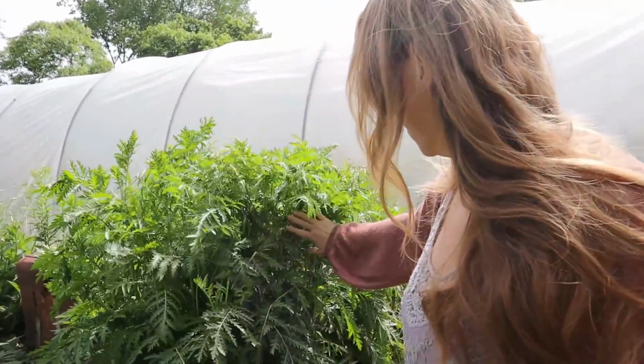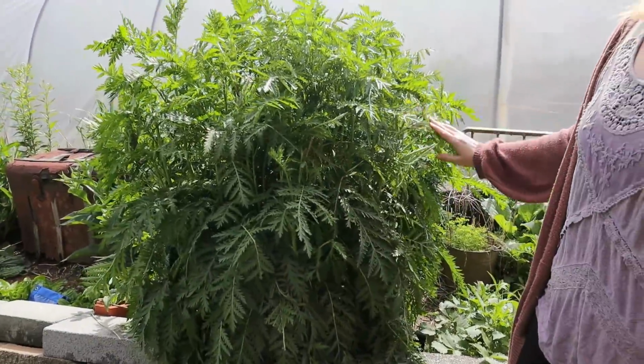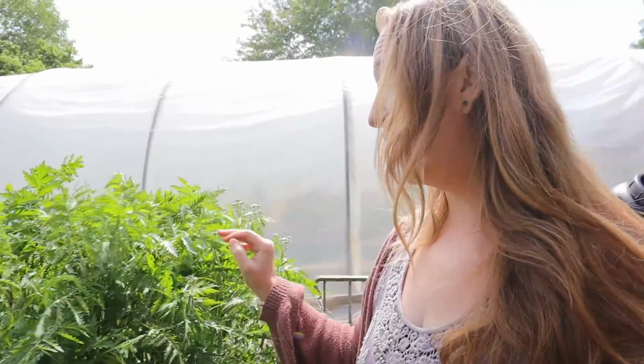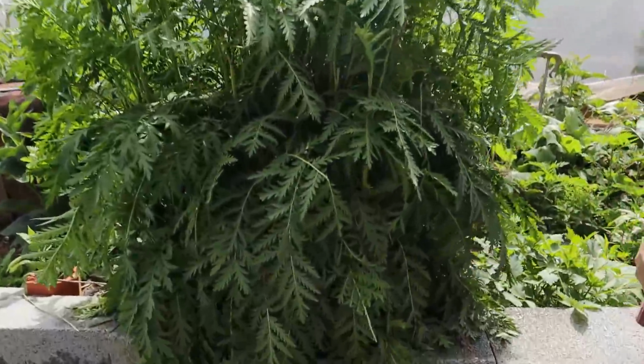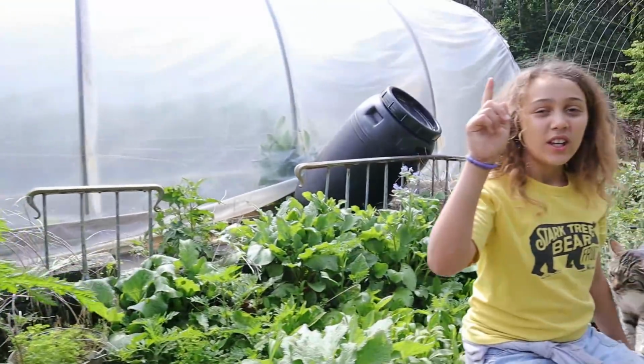I'm gonna have to cut this thing back, like way back. Oh, it's like it's turned into a shrub or a small tree or something. This is like a bush, your tansy bush. Yeah, it's not tansy, this whole bush. Yeah. Man. Wow.